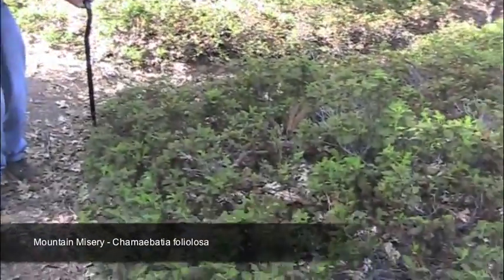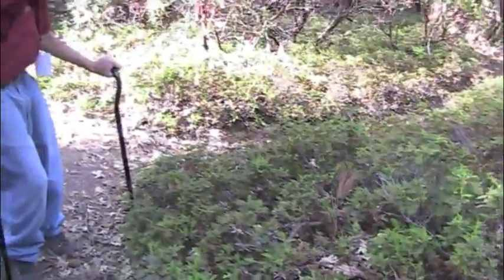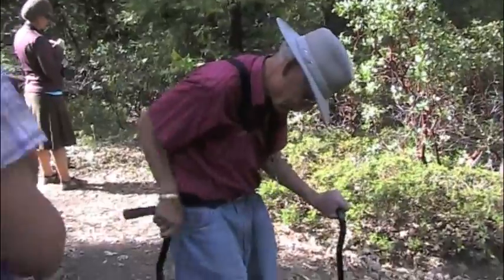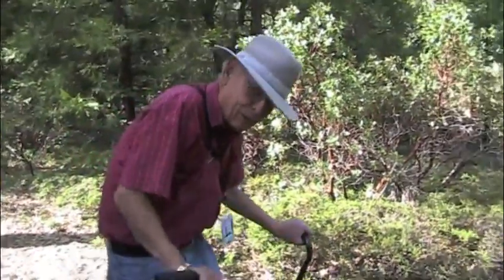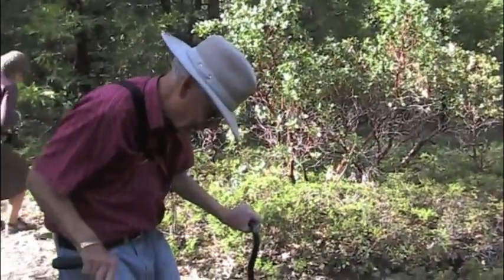I don't know it from here. Mountain misery. Mountain misery. Chamaebatia foliolosa, I think it is. Wonderful. Chamaebatia foliolosa. How about mountain misery?